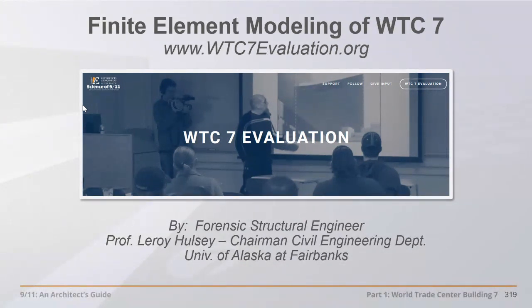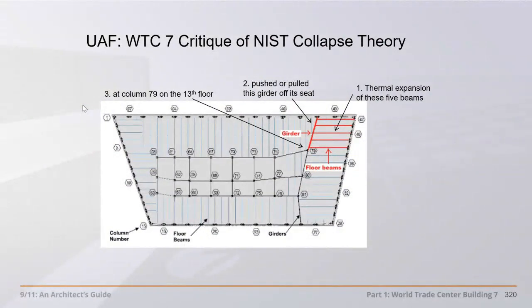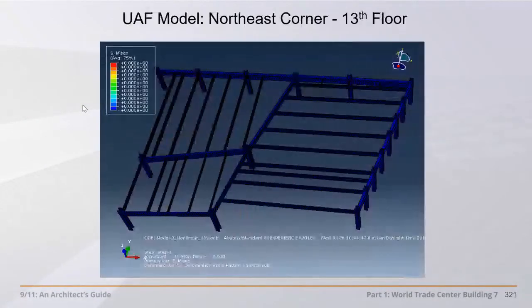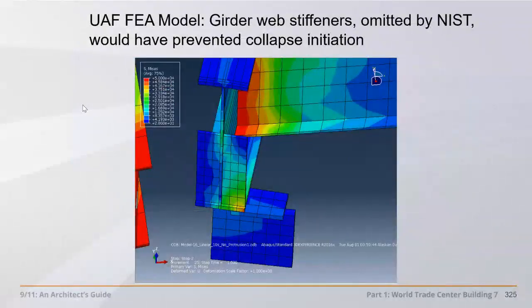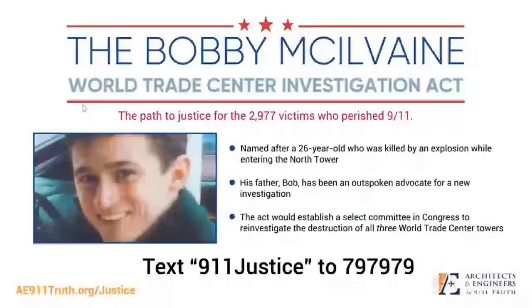Just know about and support financially the World Trade Center 7 evaluation.org. This is the four-year, $300,000 study by Professor Leroy Hulsey, one of the top forensic structural engineers in the country. And we talked a little bit earlier about what he's doing, but this study is coming out on September 4th. It will be released. And he has proven conclusively the fire didn't bring this building down, which is why we're going to Congress with the Bobby McIlvaine Act. What about that, Andy?